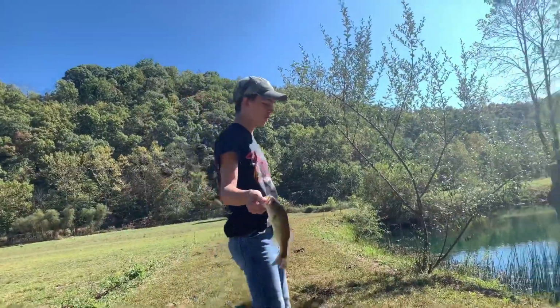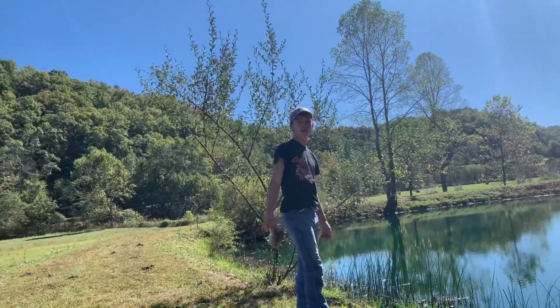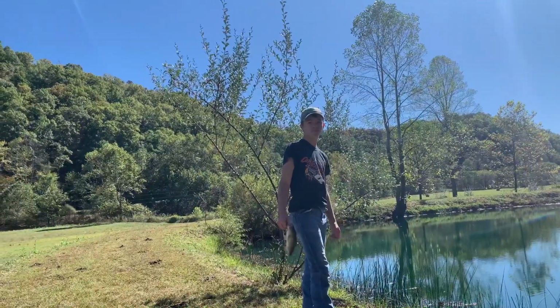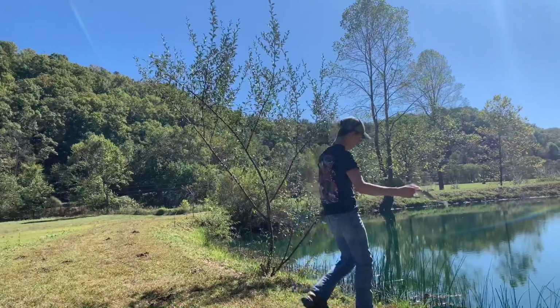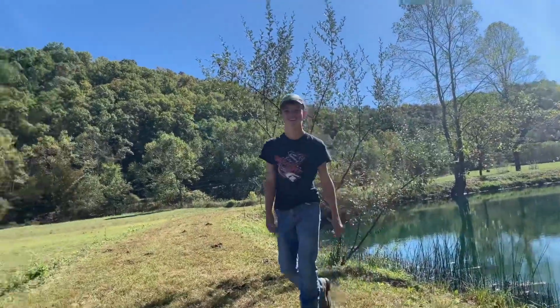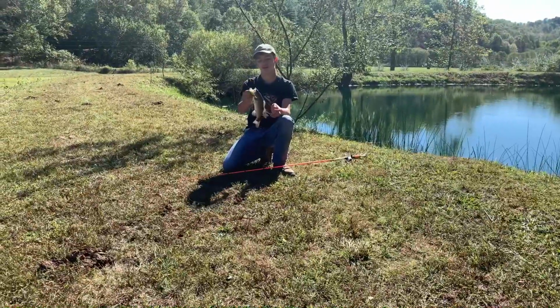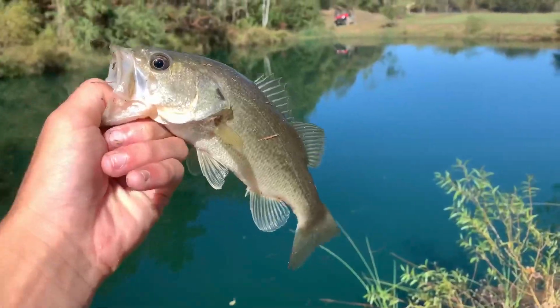I had a big old spinnerbait on before. Big spinnerbait. Missed about a 4.5 pounder, because the drag slipped. Here's that little fish. About a pound and a half. Had this one hooked twice.